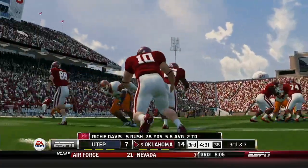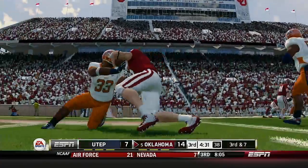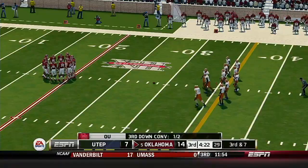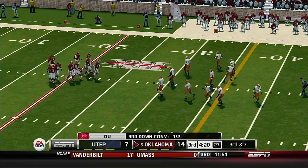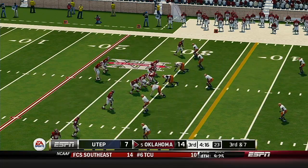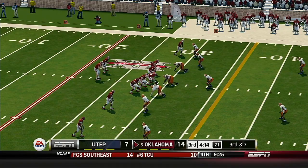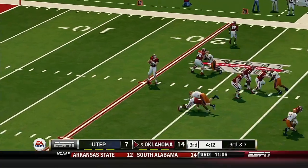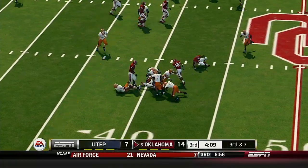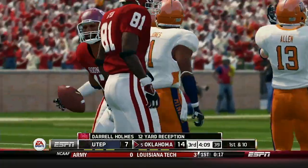Third down. It's third down and 7 yards to go. Ball on the 29. Let's go, defense. First down grab. And down he goes at the 41-yard line.